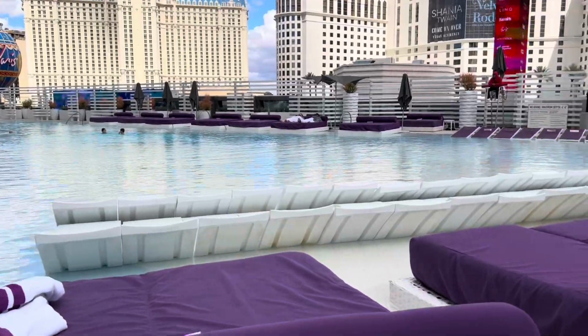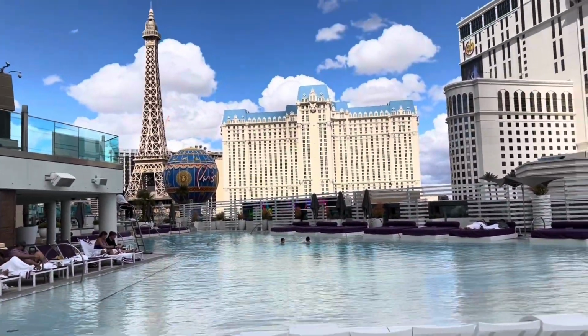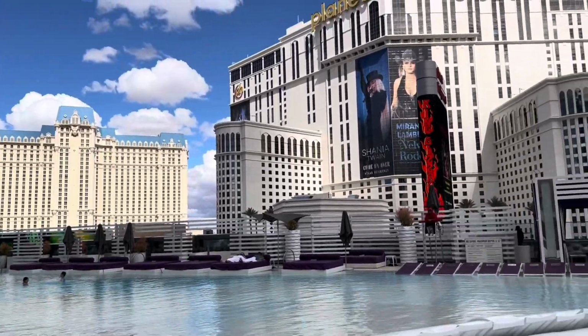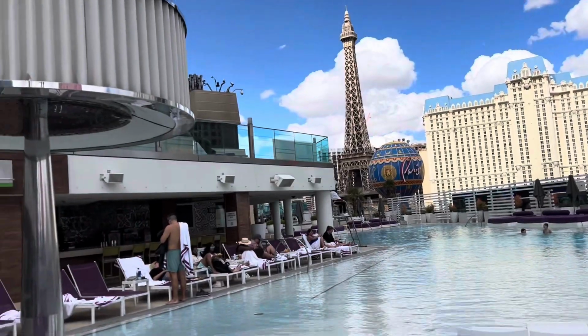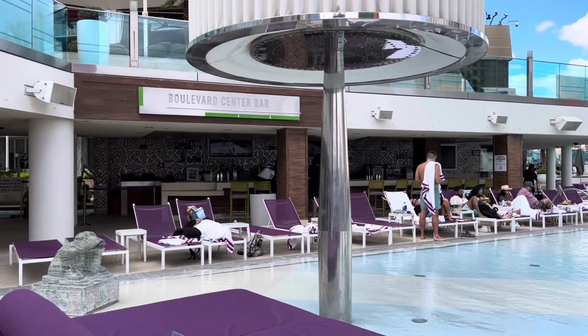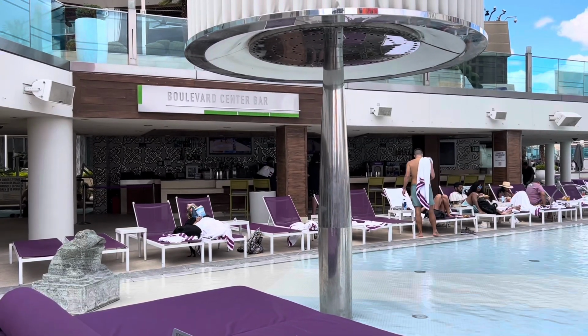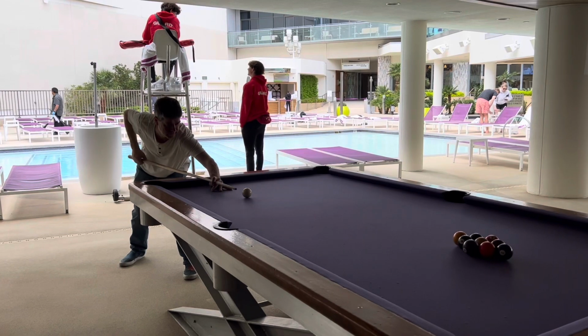It's this amazing view. They have chairs in the water. You have a picturesque view of Planet Hollywood, Paris, Cromwell, and here's the Boulevard Center Bar. By the way, beers are $13 a bottle. But hey, you are in Vegas. So we're in Cosmopolitan, and look what we're doing at the pool.